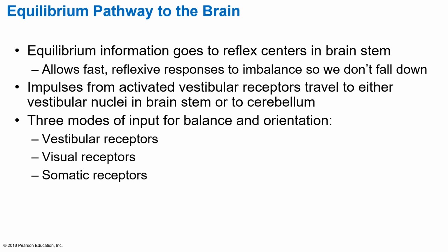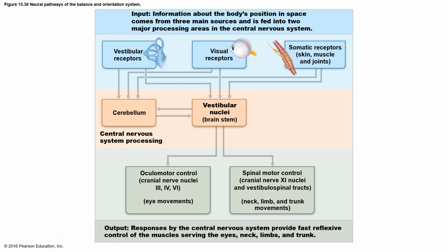Equilibrium information goes to reflex centers in our brainstem. It allows for fast reflexive responses to imbalance so we don't fall down. Impulses from activated vestibular receptors travel to either the vestibular nuclei in the brainstem or to the cerebellum. We have three modes of input for balance and orientation. We look at vestibular receptors, visual receptors, and somatic receptors. Information about the body's position in space, or proprioception, comes from three main sources and is fed into two major processing areas in the central nervous system.